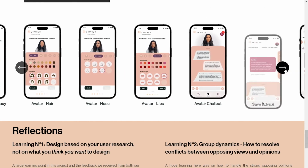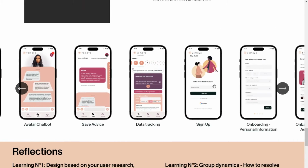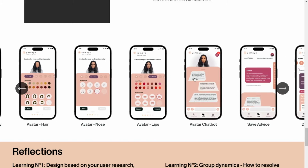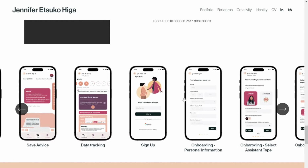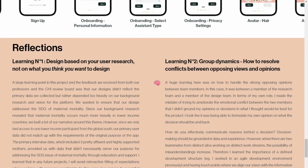So that's cool. Okay, so that's maybe another way to view the prototype without obviously being able to click on it, is just to go through it like that. Although the screens are really quite small, so it's hard for me to understand the details and read the actual text and content. So as an overall picture, that's okay, but I would also be interested to be able to actually see details and read and try to understand what's going on. And then at the end, we've got reflections, learning number 1, learning number 2.